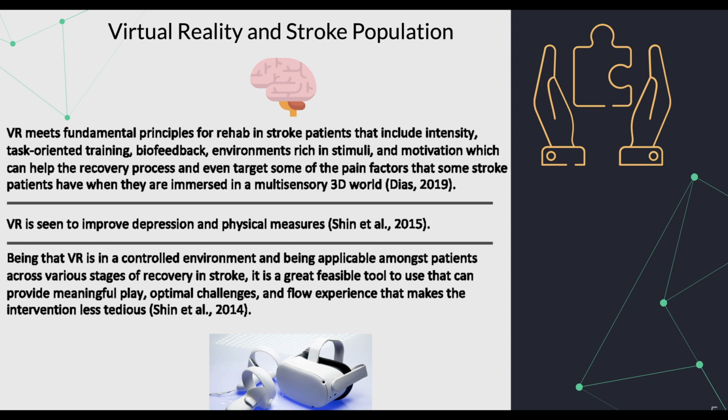A VR study on the effects of using such technology found some main neurophysiological findings, such as improved interhemispheric balance, enhanced cortical connectivity, increased cortical mapping of the affected limb muscles, and improved neuroplasticity measures were correlated to enhanced behavior outcomes. Increased activation of the regions of the frontal cortex and the mirror neuron system may be involved. VR has also been shown to improve depression and physical features.